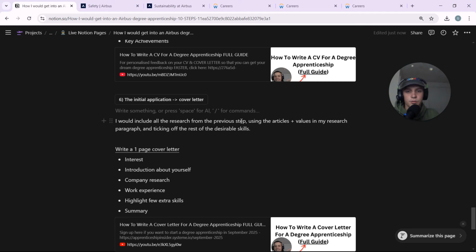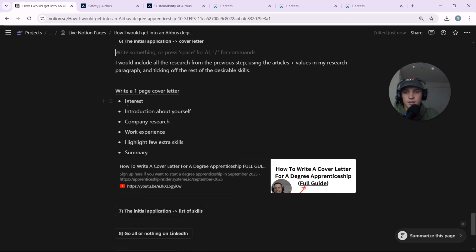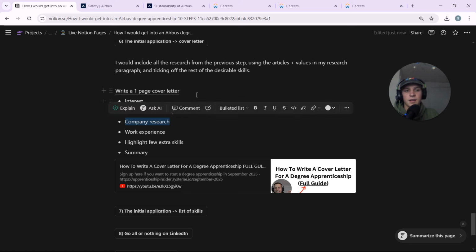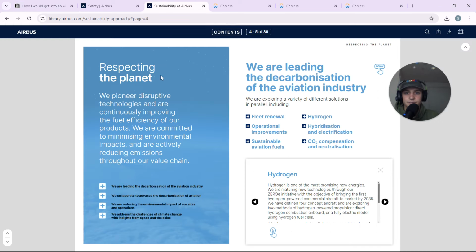Exact same thing. Make sure you include all the research from the previous steps, so using those articles, the values, especially in the research paragraph. Okay, so this is the structure of a cover letter that I recommend. Particularly, there's the company research paragraph. This is where you want to go all in on a couple of the key things you found out about them. If you want to go down the sustainability route, then go talk about the sustainability route, okay, and go and talk about maybe their respecting the planet thing and some maybe hydrogen things.